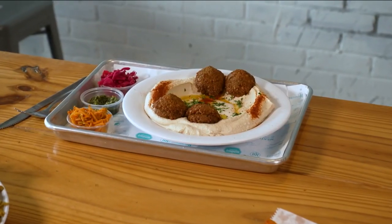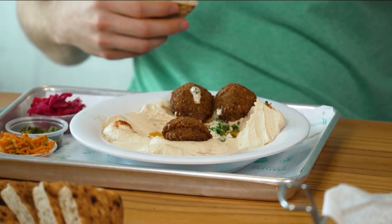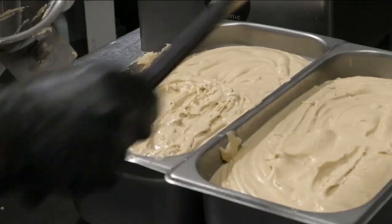Okay, so this is our signature plate. It's falafel hummus plate. It's spicy. It has cumin. It has turmeric, onion, jalapeno as well. Wow. And we make it per order.